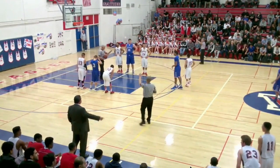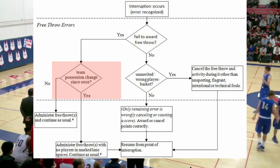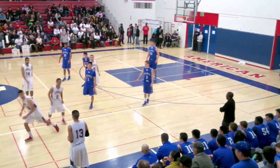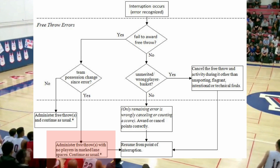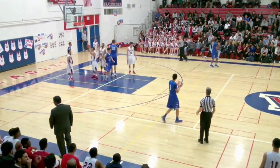The next thing we need to determine is, has there been a change of possession? Recall that we gave the ball to white for a throw-in. Since that time, has blue had possession of the ball? And the answer is obviously yes, since they took the rebound and went the length of the floor and shot and scored a goal. We know that when we award the merited free throws, which we'll do in this correctable error situation, it will be with the lane cleared. We're not going to resume the game with the free throws since we've had that change of possession.